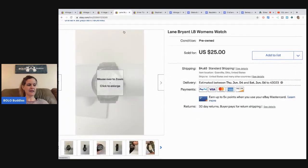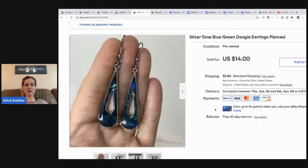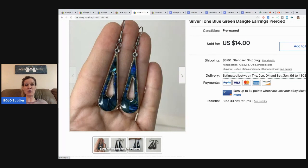The next item is this Lane Bryant watch. It was also in this lot. I sold it for $25 plus shipping. And then these cute little earrings. This is just a great bread and butter item. I took a best offer of $12. And I had them sitting on here, but I don't think you could really see the color as well as you could with me holding them.